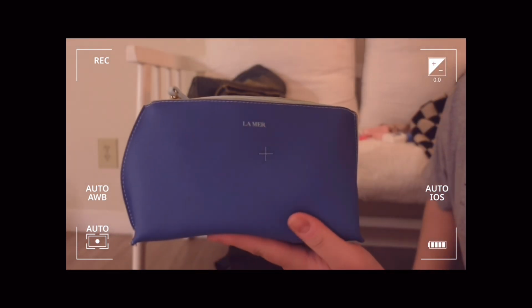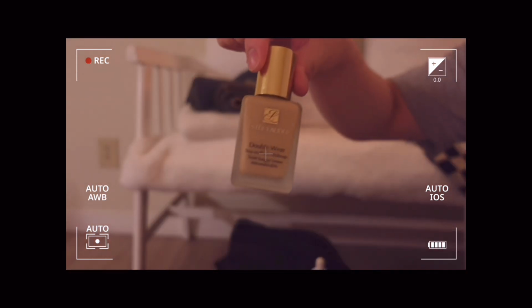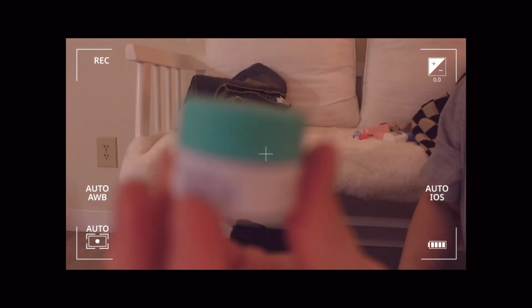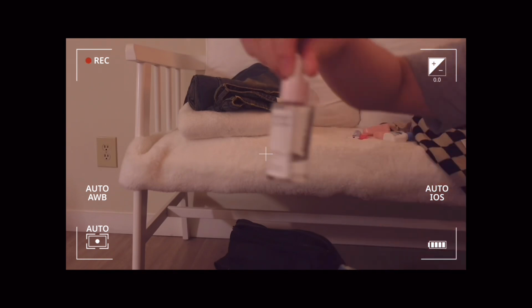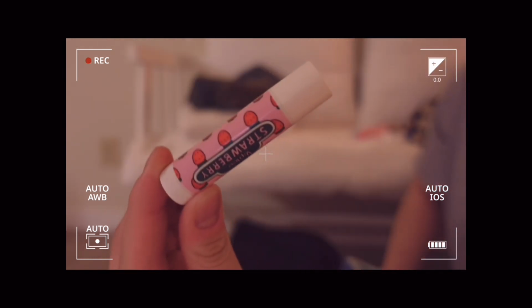Pouch for my makeup and toiletries. Estee Lauder foundation. Mini highlighter and mini foundation. Mini Drunk Elephant. Glossier Cloud Paint. Glossier Serum Bronzer, Strawberry Lip Balm.